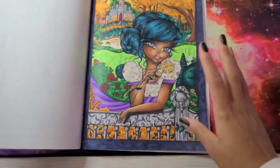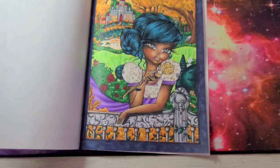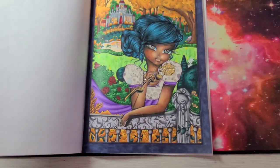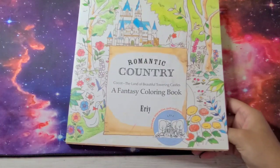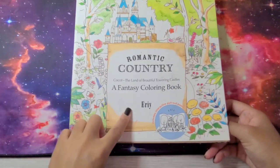So I am picking this one as one of my personal favorites versus what other people have liked of mine, which I'm like, really, y'all like that the most? But whatever, moving on. Okay, next I have Romantic Country, The First Tale by Eerie.